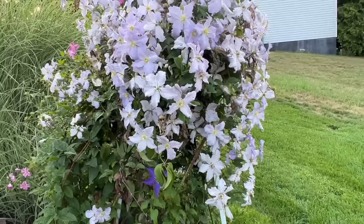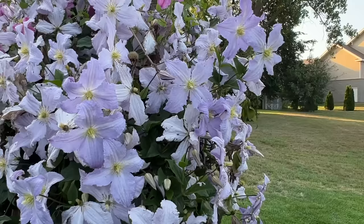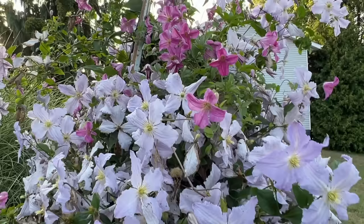Again, this has been blooming for quite some time. It is kind of past its prime at this point though, so ignore, you know, the bug chews or whatever that's going on, but this is the Blue Angel clematis, and this one is very prolific, gorgeous plant. You are seeing a little bit of pink in there. That's the Pink Mink clematis. Whenever I plant clematis, especially on a structure like this, it has 4 sides.